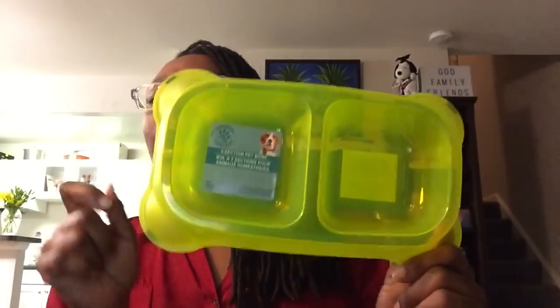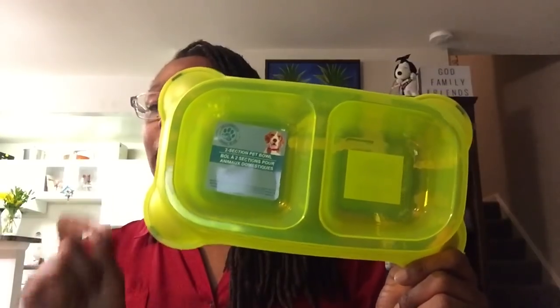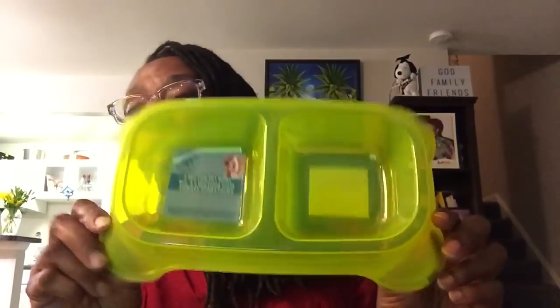You never know, I may get lucky and actually find an adult Cool Gear cup. That would be wonderful. I did pick up this 2-section pet bowl by Greenbrier Kennel Club, and I have been waiting for these. The last time I saw this in a Dollar Tree by me, a lady had grabbed the last one. So I was actually able to pick up 2 of these.